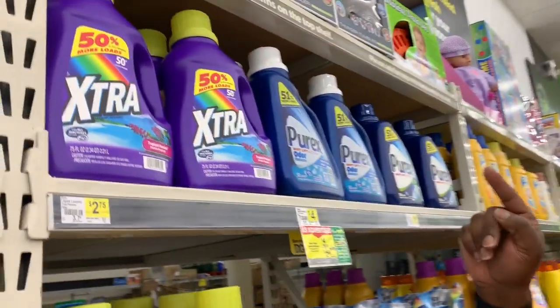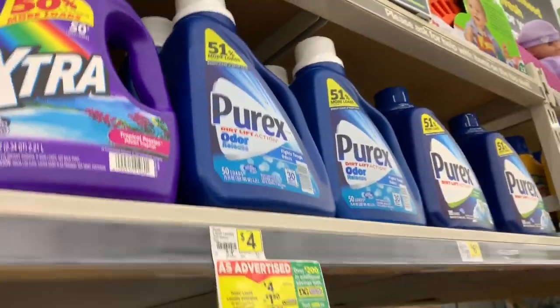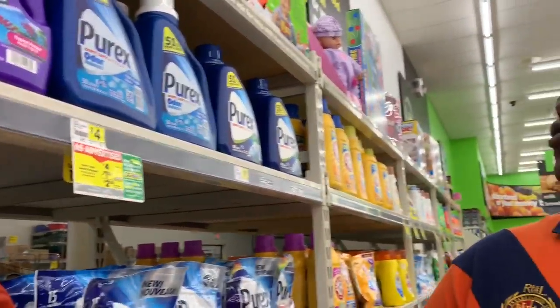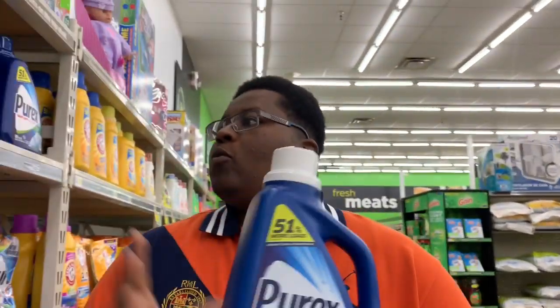All right, squad, so the next item on the list, we'll be getting a Purex laundry detergent. These are 40 to 50 load, or 75 ounce, basically 75 ounce. All right, so they are $4, okay? We're gonna grab one of these. So we're just gonna grab this Purex, it's a big bottle too, Purex Odor Release, okay?